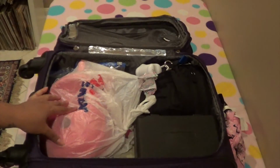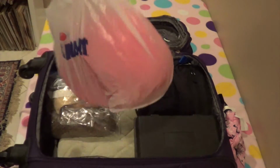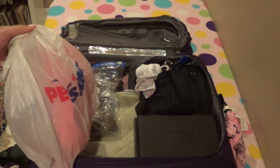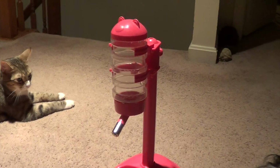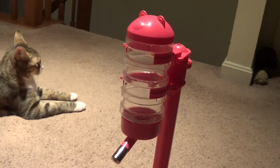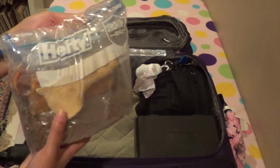Alright, so the first thing you're going to see here is her water bottle stand. I keep it packed up in the bag because there's several pieces to it, but once we get to where we're going, either the rental or the hotel, we just put this together, and this is what she eats and drinks out of. I will insert a secondary shot of it fully put together so you can see that it's a food bowl and a water bottle stand, but it packs really nicely, and this is the one we take with us. Also packed Coco's food.